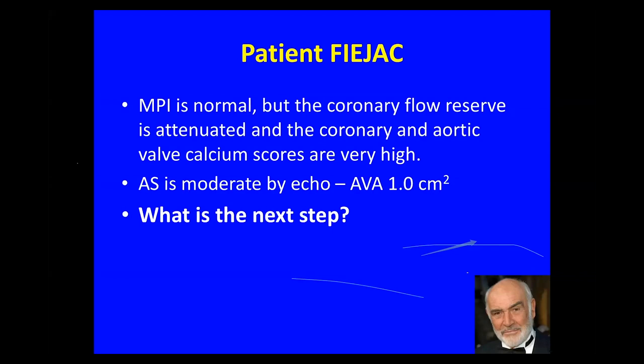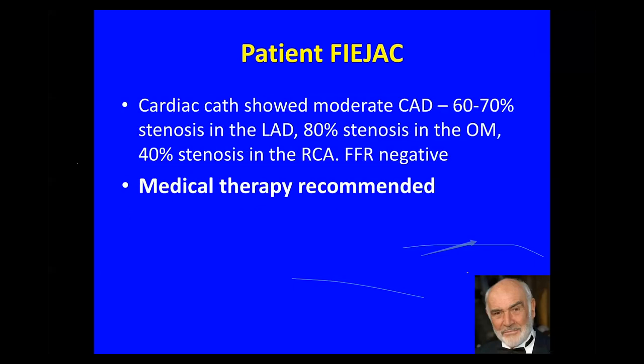We have a couple of votes for clear for surgery. Okay, clear for surgery. Anybody want a cath him? Yes, few people want a cath him too. Okay. Well, he did get a cath, and he had moderate, not trivial disease.